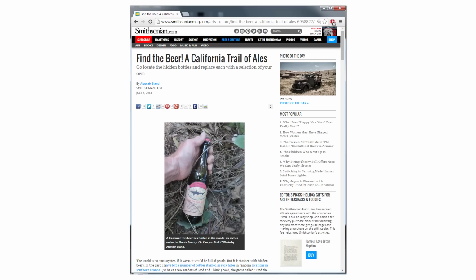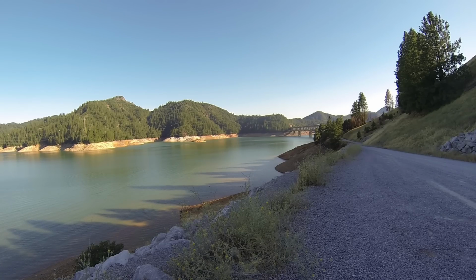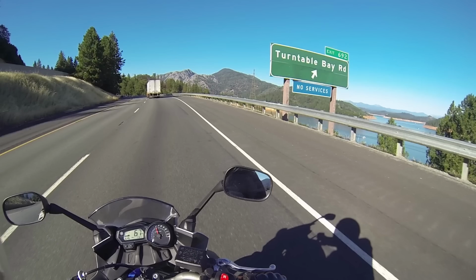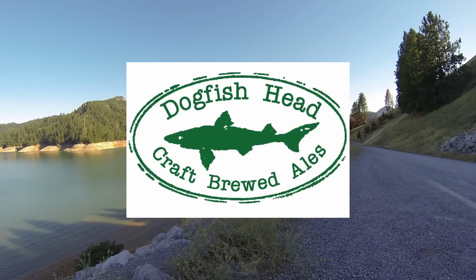Somebody came up with the idea of stashing bottles of microbrew beer in different locations around the world. In this case, Northern California. One of the locations happened to be close to me. So I thought, well, that might be kind of neat to go see what beer is there. I'm going to go ahead and read this to you. It says, Shasta Lake, California, under a fig tree beside Turntable Bay off of Interstate 5, Dogfish Head 90-minute IPA.